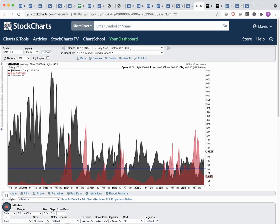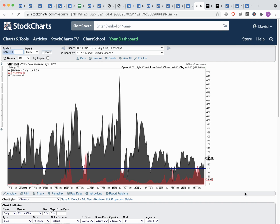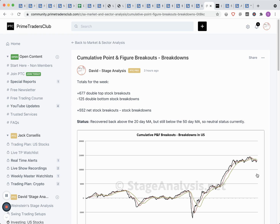If we look at the individuals, this is the Nasdaq 52-week highs and 52-week lows. The red is the new lows and the grey is the new highs. So 206 new highs on Friday and 55 new lows. You can see we had that bearish thrust up there, which we haven't had for a while, and it's starting to recover back to the bullish side on the Nasdaq. And then the NYSE, it never really got very bearish. We only had a small peak up, but we're back to 165 new highs and only 32 new lows on Friday. So it's starting to look more promising.